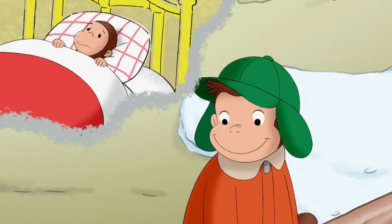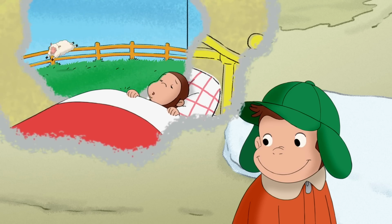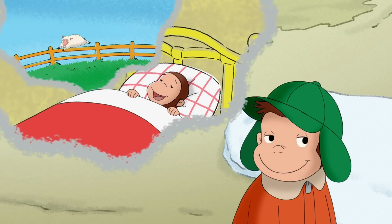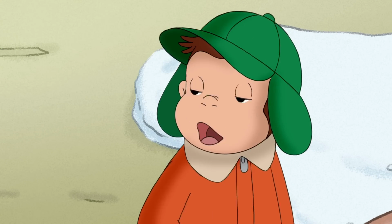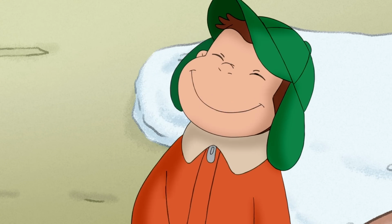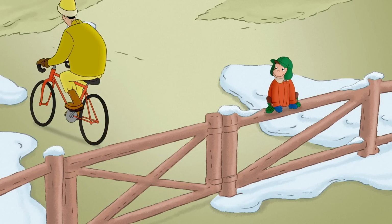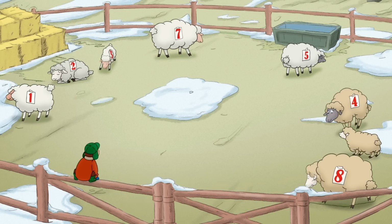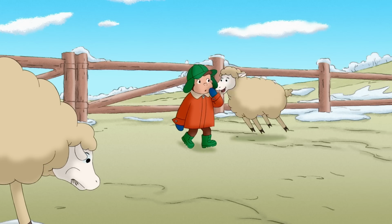George thought Grandma's way sounded a lot easier. Well, I'm gonna finish my bike ride. I'll see you after your nap. But George couldn't take a nap yet. He still had to find sheep number nine.